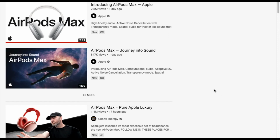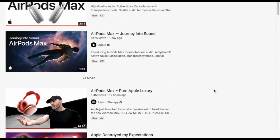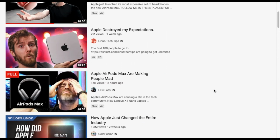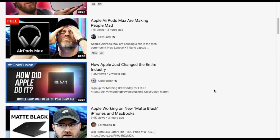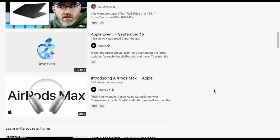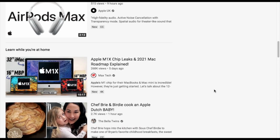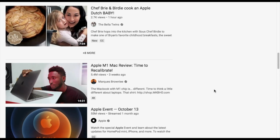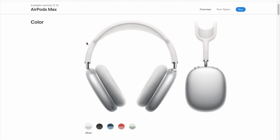Welcome, and if you're following the hype and everything that's happening right now in the tech space, you will just find out that Apple just released the AirPods Max. And it created very much of a maximum splash in the tech space because Apple did the right thing by polarizing the community yet again with their newest product, and we're going to get into that today.